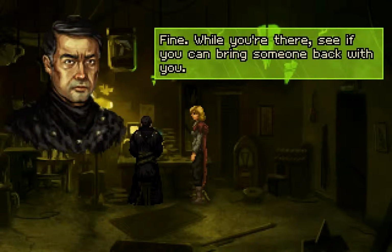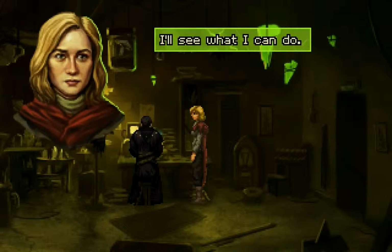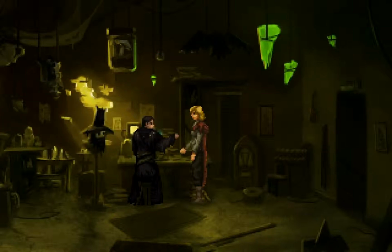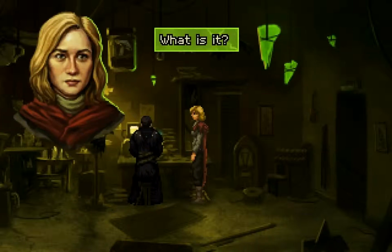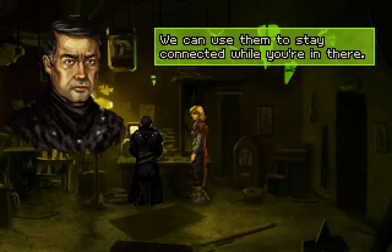Fine. While you're there, see if you can bring someone back with you. Someone who has been quarantined will make an ideal subject to test the cure on. I'll see what I can do. Good. Take this then. What is it? A 2-way communicator. They used to call them walkie-talkies. We can use them to stay connected while you're in there.